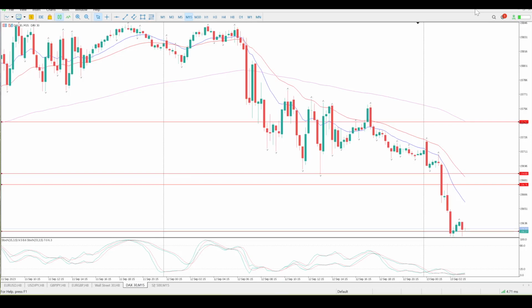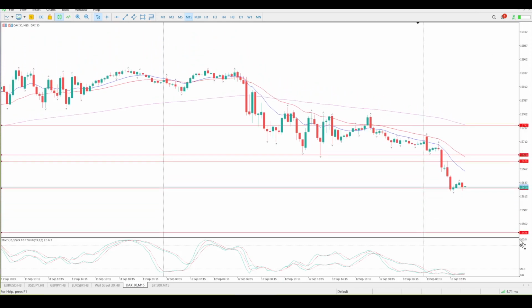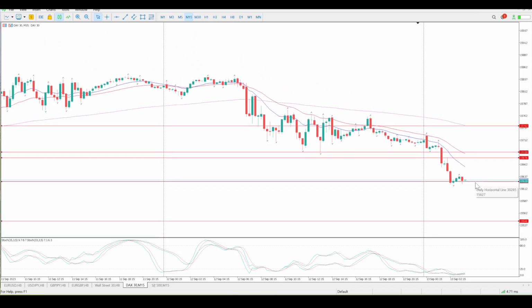The only thing that's going to start realistically looking for longs is building structure above 15,742. So we'd want to see price above there, come back, test it, and that would indicate that we're looking for longs. So for now, on our 15-minute, we're looking for shorts, so we're looking to be short out of that zone. And as simple as that.